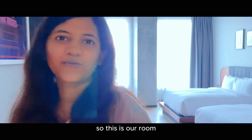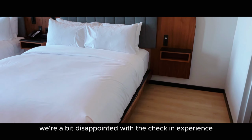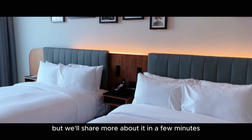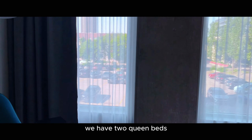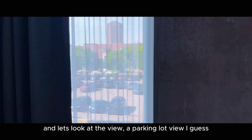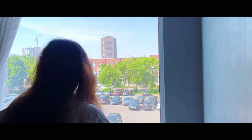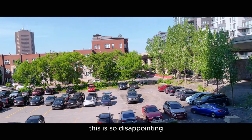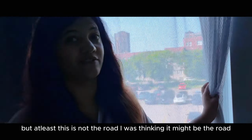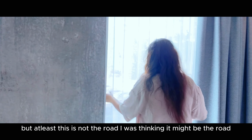Fascinating. So this is our room. We're a bit disappointed with the check-in experience, but we'll share more about it in a few minutes. We have two queen beds. And let's look at the view first. A parking lot view, I guess. This is so disappointing. But at least it's not the road. I was thinking it might be the road.